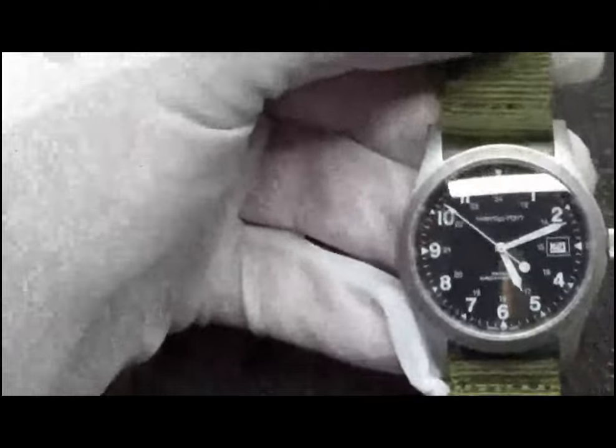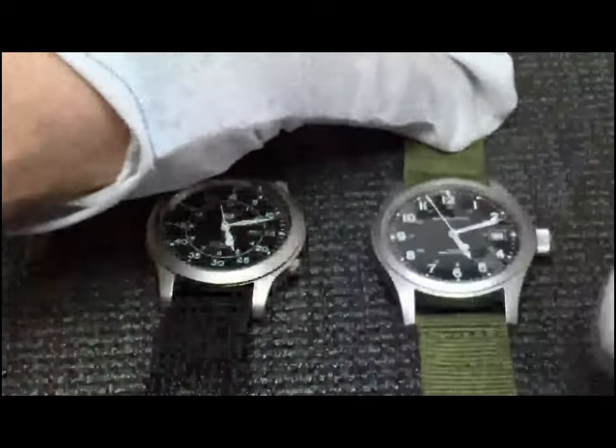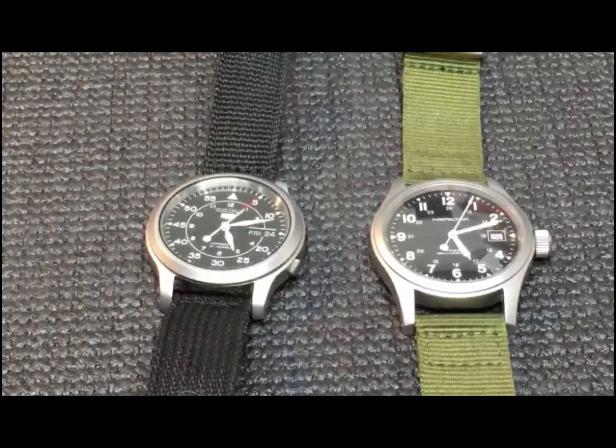What don't I like about the Hamilton? Well, it's a manual wind. I like it. I actually like manual wind watches. I have quite a few. I feel a connection with the watch. Every morning when I wind the watch, give it 25 or 30 winds, and I know I'm all set for the day. Like I said, it gives me a connection with the watch.